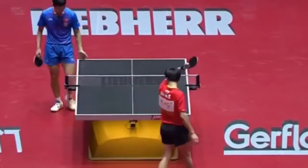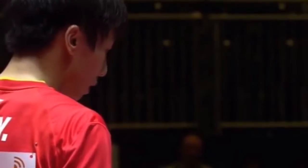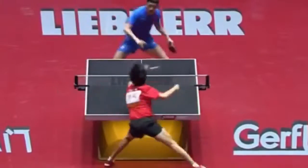Aggressive play at the table, 2 points in a row. Lin Gaoyuan saving 2 game points. Now he has 2 serves on his side. Remember, there are no coaches in the corners, as these players are from the same national association.